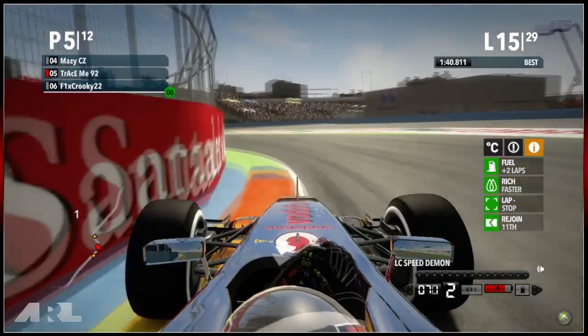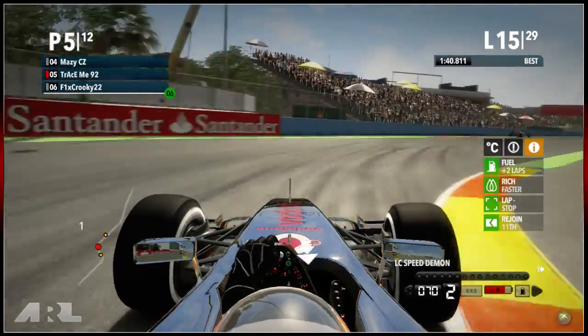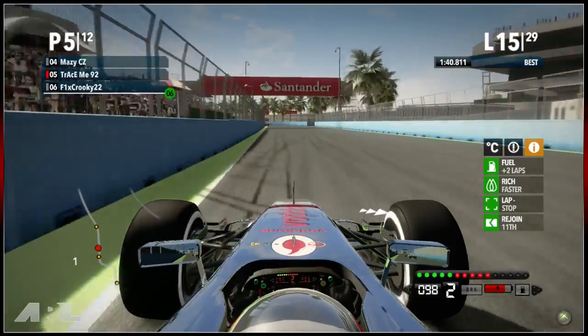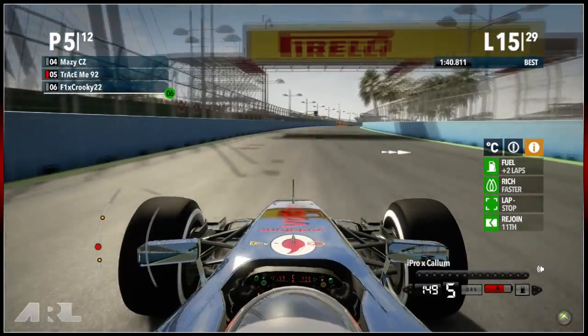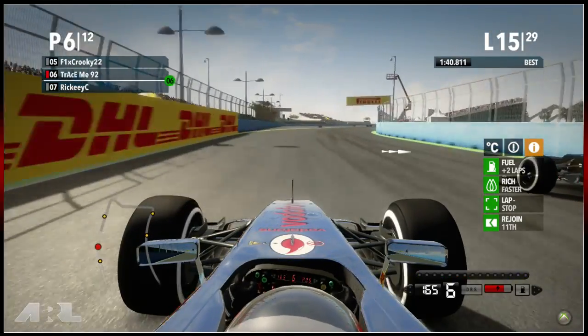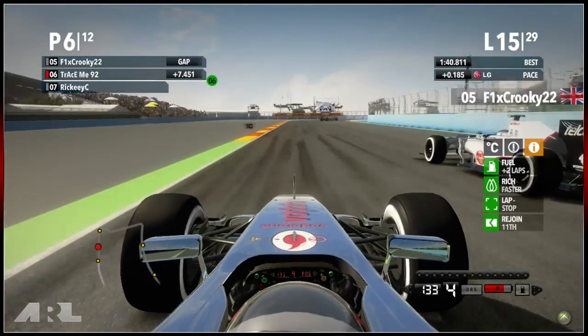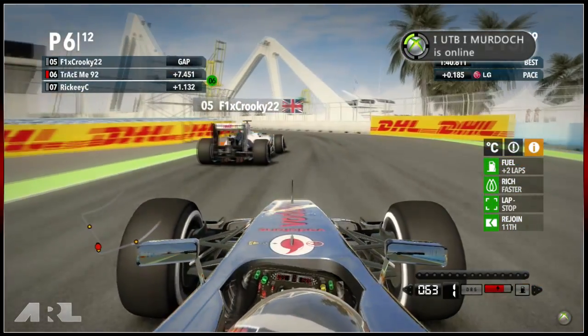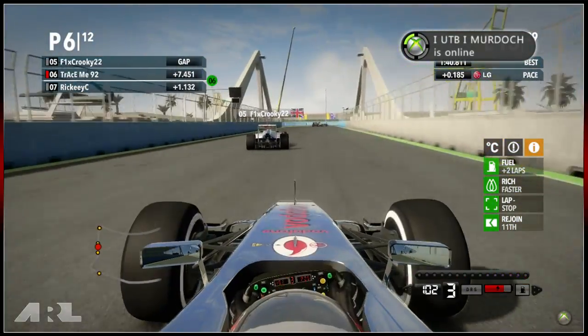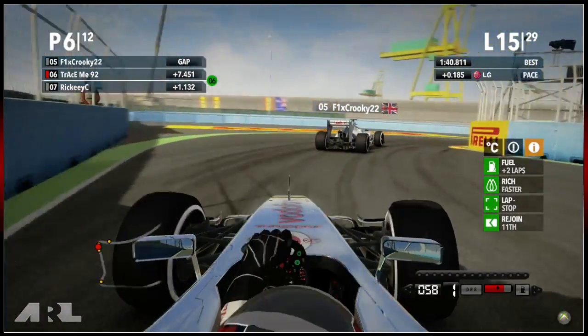Yeah, he did. It was like 15 seconds off the pace, was he? I think, and he's in 6th place, so he's doing a stellar job so far. And it looks like he's going to overtake Trace here, and he does. He's up into 5th place, and he's on his way. Crookie was the one who was stuck on the grid, wasn't he? It was. He couldn't move off the grid, and now he's up into 5th place.